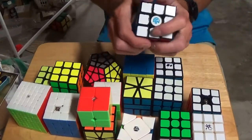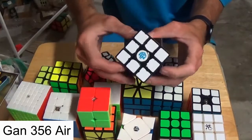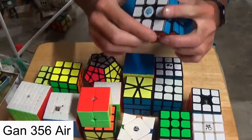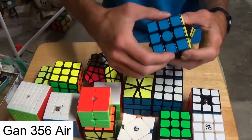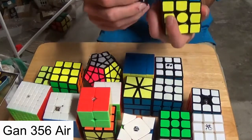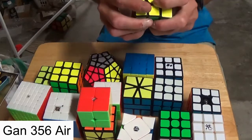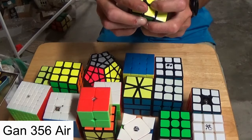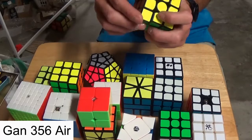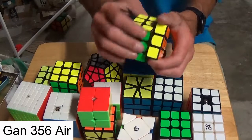Over here is again a 3x3. If you can see, there's no exposed magnet. So it's not one of those newer ones that came out after the X. And it seems to be tight enough that I can't really pull out an edge or something like that. So it doesn't feel like it's magnetic. It might be, but hard to tell.